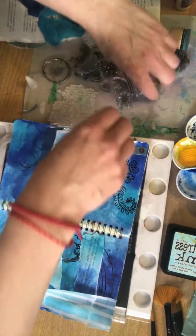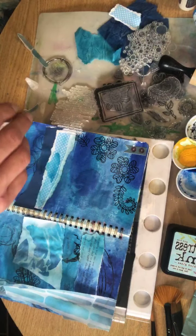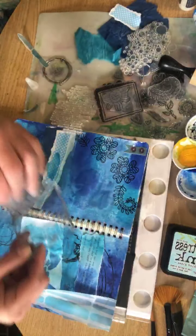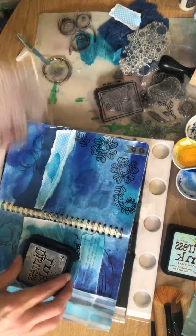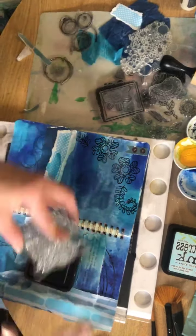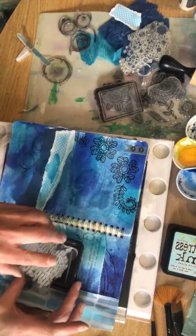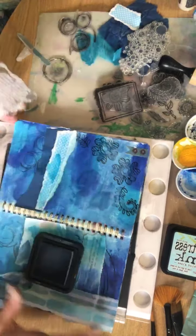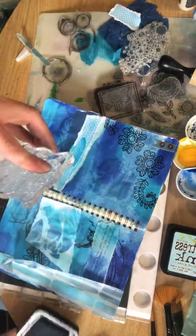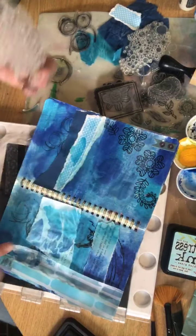Acrylic block. I don't know where you've gone. There we go. I've got a little bit of script here, and I'm going to go in on the stormy skies. Just pick that up a bit, and we're just adding texture. It's not about it being perfect, it's all about the whole layering. There we go.